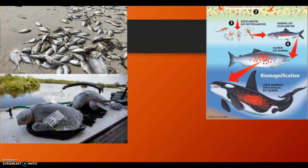So you have your phytoplankton, which contains your toxins. Your zooplankton eat those phytoplankton. The herring or small fish eat your zooplankton. Your salmon or other slightly larger fish eat your herring or small fish. Your large mammals like whales and dolphins and humans and birds eat your salmon and other slightly larger fish, and it's just a constant rotation of toxicity.